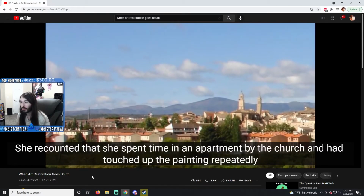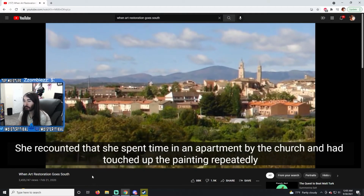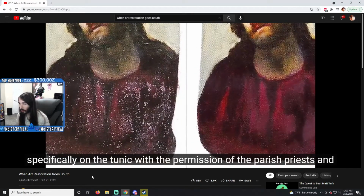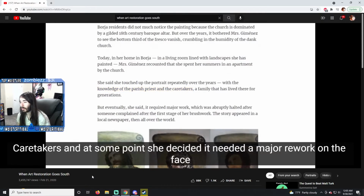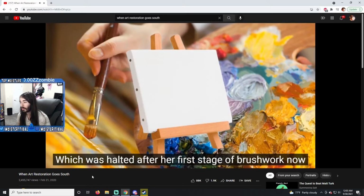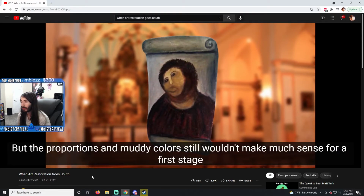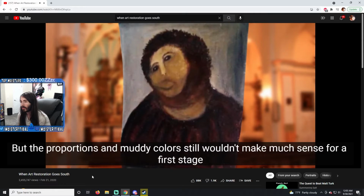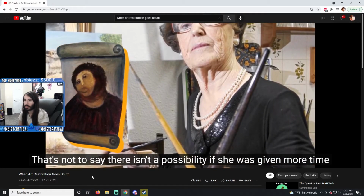She recounted that she spent time in an apartment by the church and had touched up the painting repeatedly, specifically on the tunic, with the permission of the parish priest and caretakers. And at some point, she decided it needed a major rework on the face, which was halted after her first stage of brushwork. Now, it would be nice to think that the only reason this looked bad was because it was stopped very early, but the proportions and muddy colors still don't make much sense for just a first stage. That's not to say there isn't a possibility it would have come out incredible.